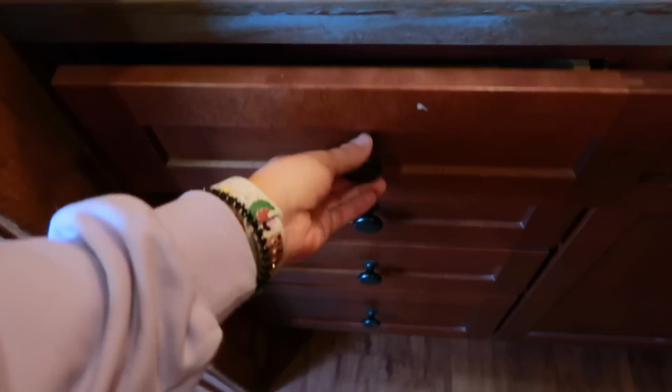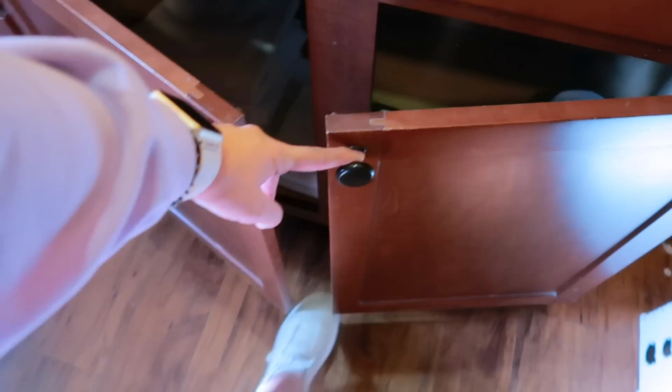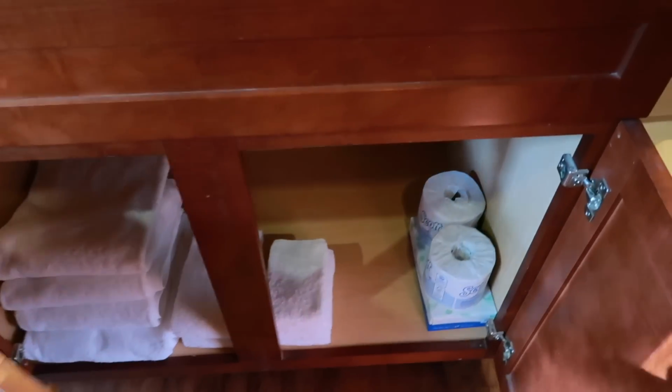But you do have lots of drawer space here in the bathroom. So same size drawers all the way down until the bottom one. And it does get a bit deeper down there, and that houses your hair dryer. Coming over, you do have some towels, all of your linens, washcloths and hand towels, things like that.